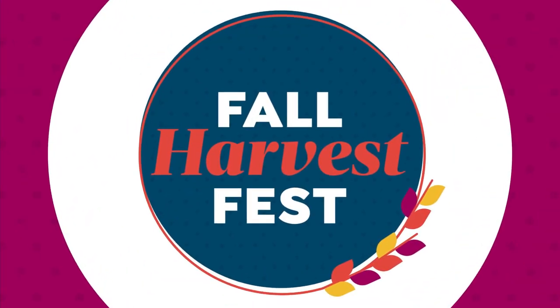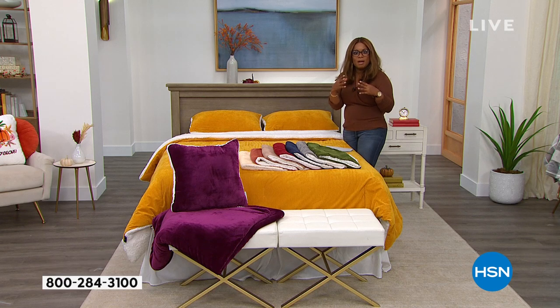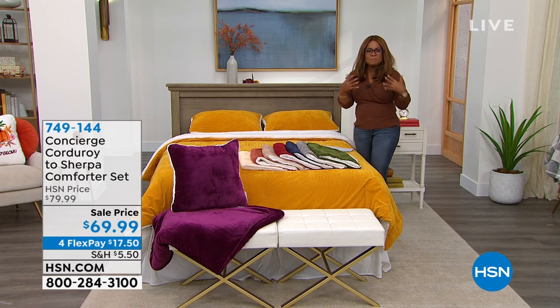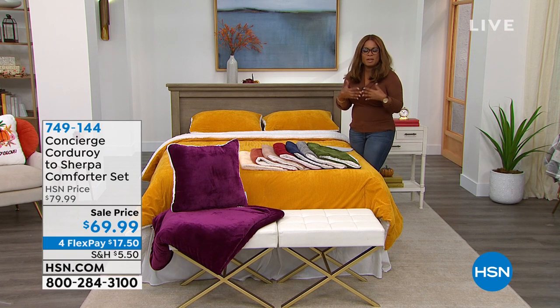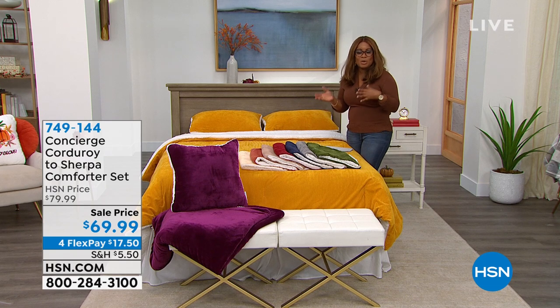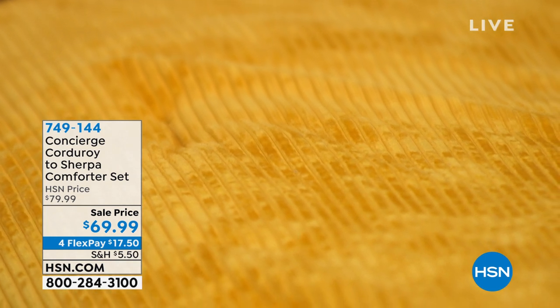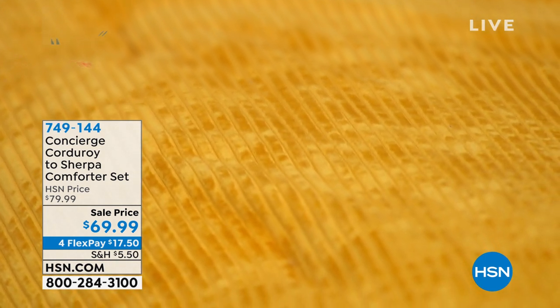This is our corduroy to Sherpa comforter set that we get to offer to you. I mean, what space is more personal? There's not a more personal space than your bedroom. And whether you're having guests or your children or your grandchildren or your sister or your parents or the in-laws come over, to be able to add that look of fall to a bedroom is going to be really special. Here's a great way for you to do it.